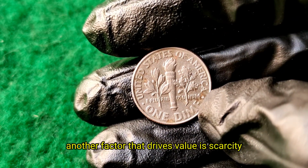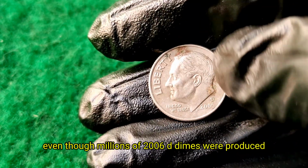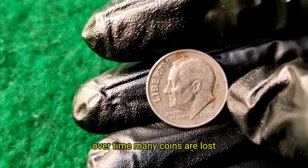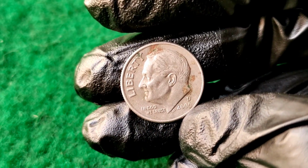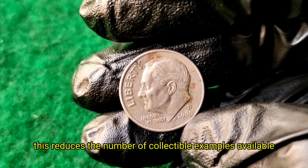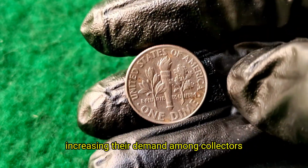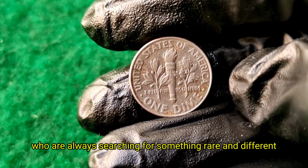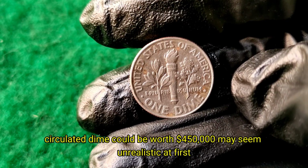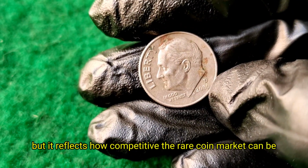Another factor that drives value is scarcity. Even though millions of 2006 dimes were produced, only a tiny fraction may have unique errors or characteristics. Over time, many coins are lost, damaged beyond recognition, or simply remain unnoticed in circulation. This reduces the number of collectible examples available, increasing their demand among collectors who are always searching for something rare and different. The idea that a damaged circulated dime could be worth $450,000 may seem unrealistic at first, but it reflects how competitive the rare coin market can be.